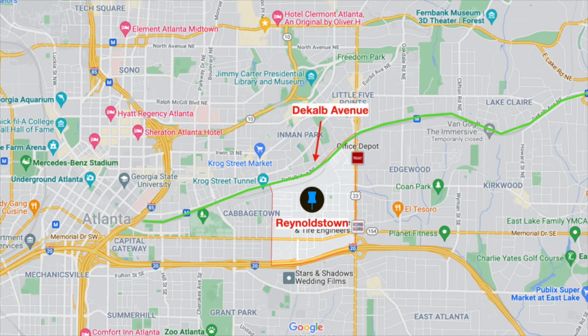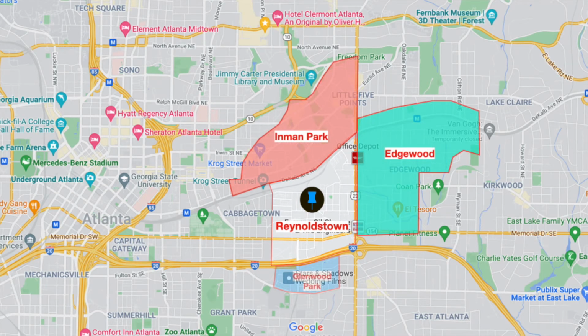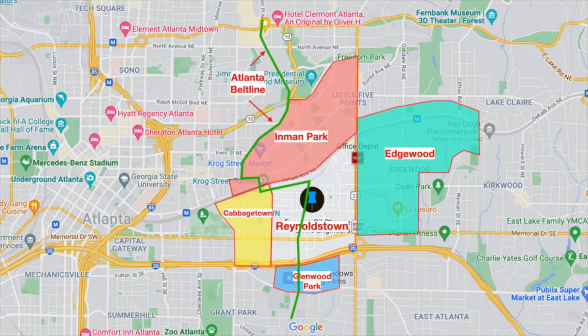All right, as I'm walking to the next stop, I do wanna just put up a map here to show you exactly where Reynoldstown is. So Reynoldstown is just south of DeKalb Avenue and north of I-20. It borders Inman Park to the north, and then you have Edgewood to the east, and then you have Glenwood Park to the south and Cabbagetown to the west. And you can see that the Beltline runs right through it, kind of on one side of the neighborhood. And what else is around here? Oh, the MARTA station. There is a Reynoldstown Inman Park stop, so you can literally walk over the bridge and get onto the MARTA station if you want to get down to downtown or to the airport.